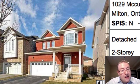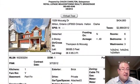If you can live with not having a formal dining room, if you can put your eating area in the kitchen, plus have the other space, plus have a finished basement, you got 3 bedrooms upstairs, this one would be a great fit for you.